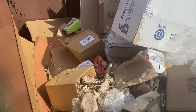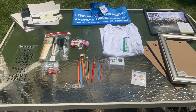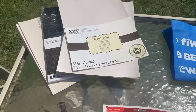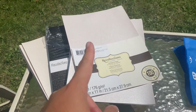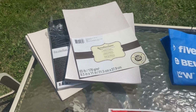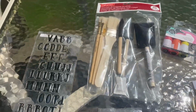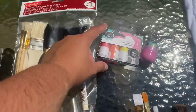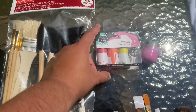Waste. That's it. Nothing in these dumpsters. This is what we got at the Michaels dumpster. So we pulled out 3 packs of these Recollection Signature Special cardstock. One in white, black, and like a tan gold. Super pretty. We have a pack of these paintbrushes, some sticker letters, a pack of color pour resin, opaque dye.